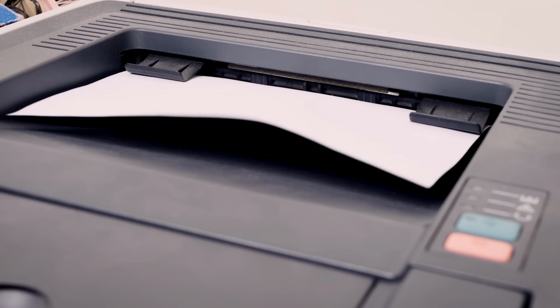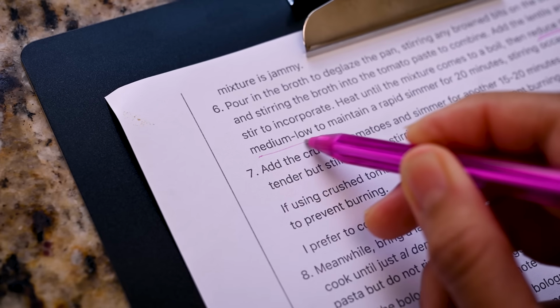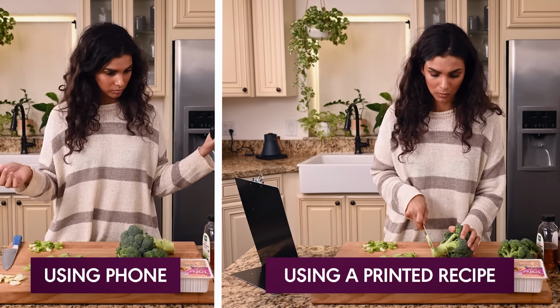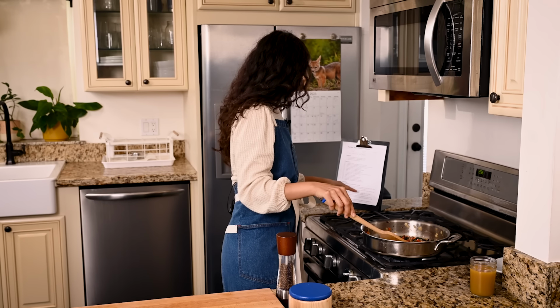Not really a traditional cooking tool, but it is so much more efficient to read a printed out recipe while you're cooking than trying to constantly scroll on your tiny phone screen. I like to use a standing clipboard like this so I can review the recipe without using my hands.